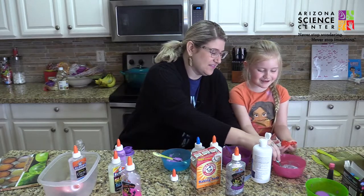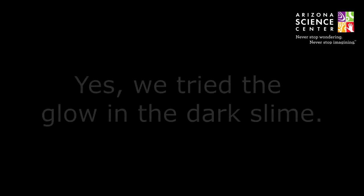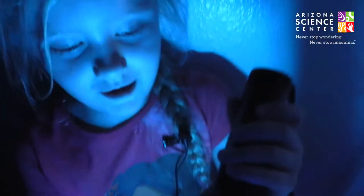Look at my slime. It came out good. It came out good, kiddo. It came out like a rabbit. Yeah. Look, guys. Guys, look at this. Glow in the dark slime.